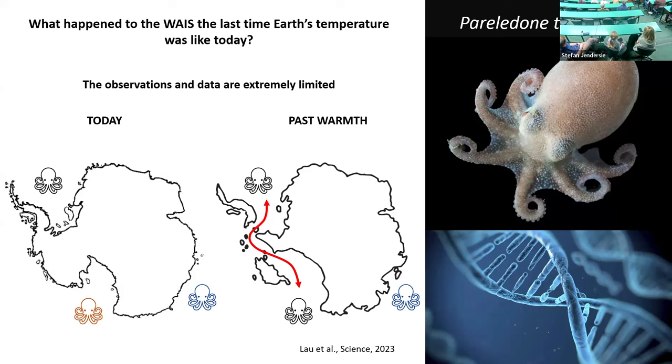But it was really a cool study where some molecular biologists, some people that study the DNA of octopuses were looking at the distribution of the molecular similarities or dissimilarities of octopuses around the margin of Antarctica. And there's this particular species shown on the slide there that has quite distinct genetic code today because they're isolated.